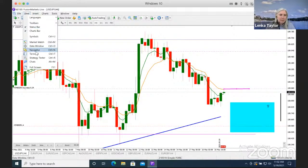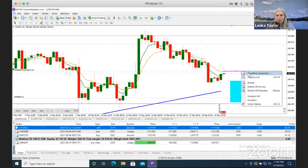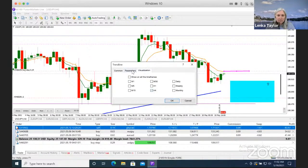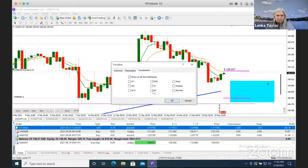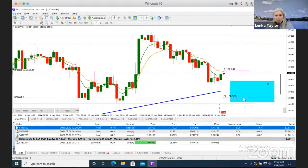Okay, so in terms of the entry, entry is at 109.057. And stop loss is at 108.580. Stop loss there.